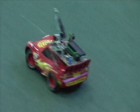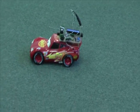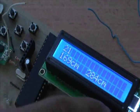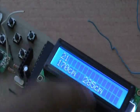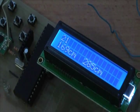If I move it to the center of the room, as you can see here, the coordinates are 170 and 285 cm. The first one is the x-axis and the second one is the y-axis. And the number above is the bearing, or the degree.